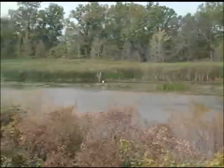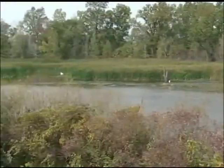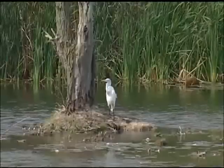This beautiful area contains a large pond, wetlands, and a variety of wildlife including a fox den.